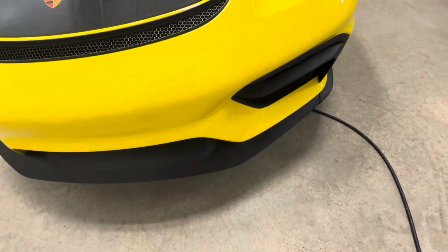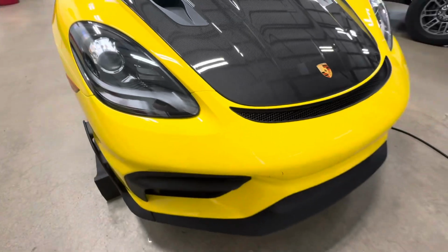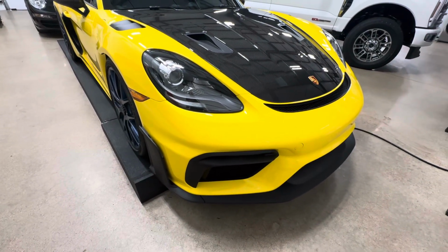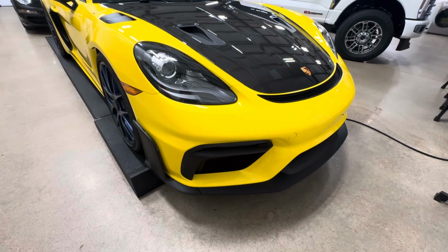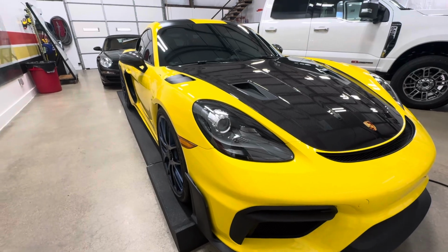The bumper did take some good damage. My opinion is it probably saw some track time with the amount of impacts and how hard they hit. But great car for the track, I can tell you that, and super nice car.